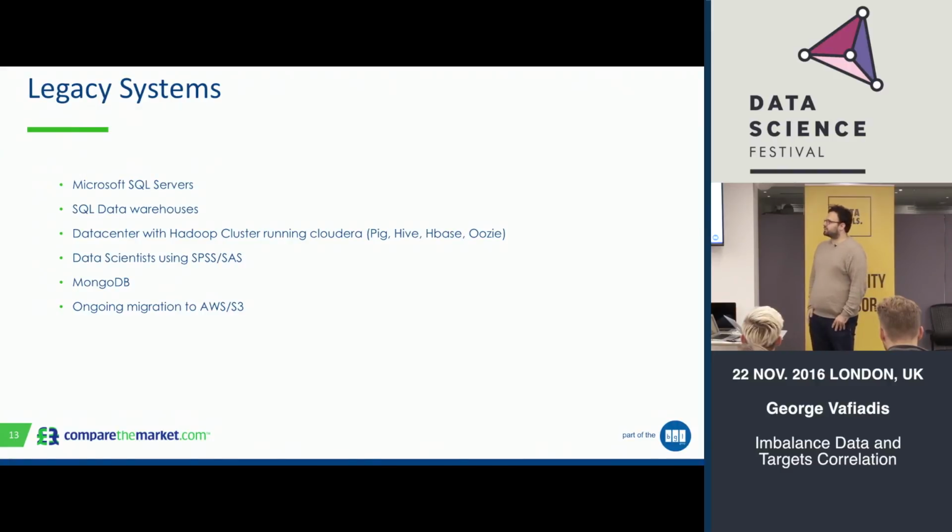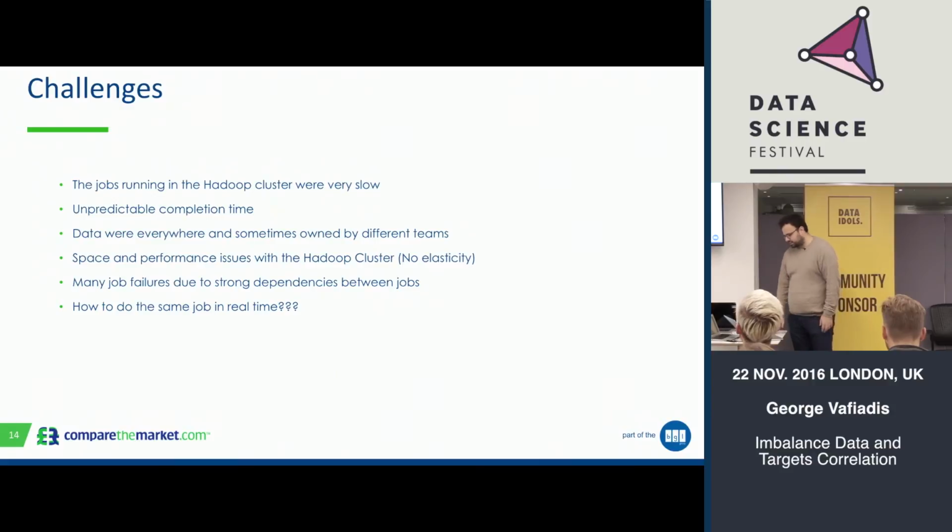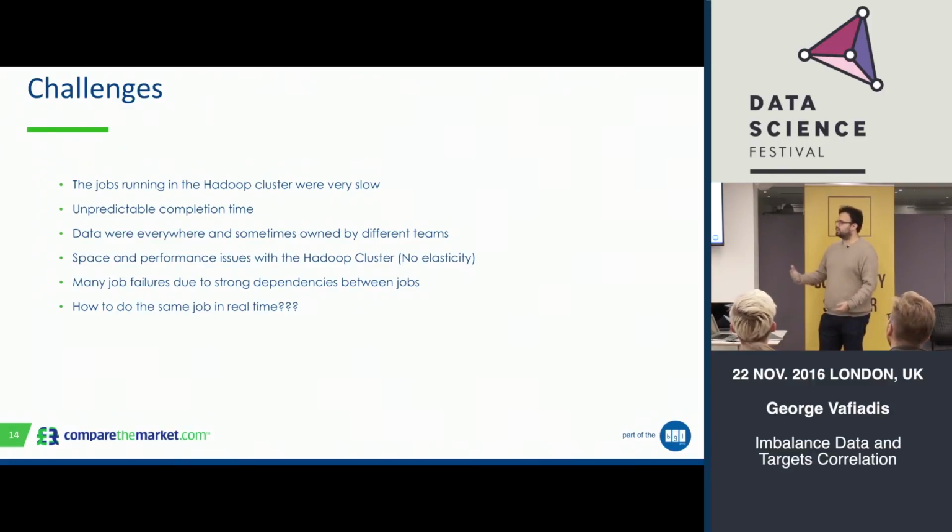When we started talking about real-time, we realized that with Hive and Pig, most of the jobs were taking hours to complete. We had to figure out ways of improving this, because we're going to use it not only for the real-time scoring and real-time personalization project, we also want to have analytic data. So these were mainly the challenges we had to consider before starting this project.